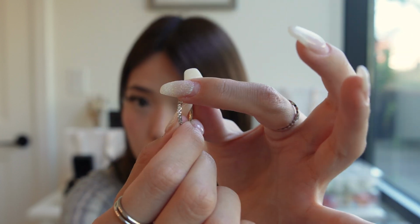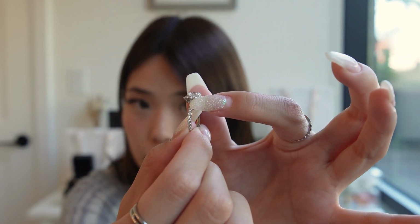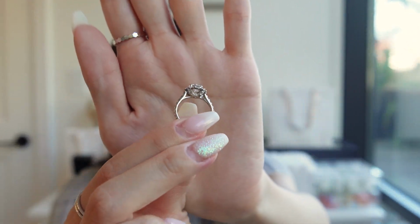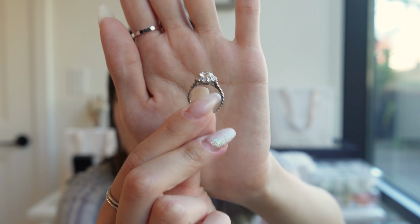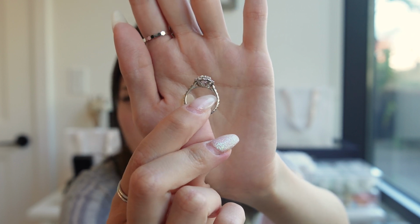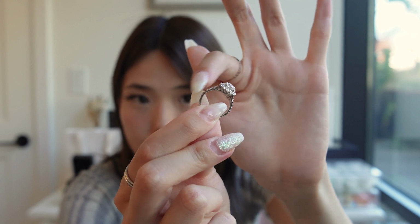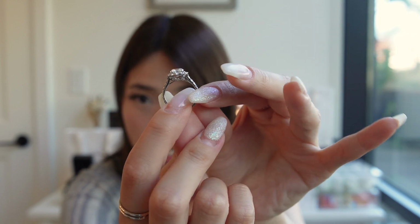So you can see how the band comes all the way up and touches the halo. A lot of other halo designs will not have a design feature like this. For example, at Harry Winston, the band goes all the way and meets the basket at the very bottom, and then the basket is separate from itself. But this provides a lot more security for the ring. So there's no chance that the diamond could get knocked loose, because of the security that the ring provides, with the band going all the way up to touch the halo.